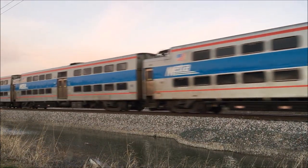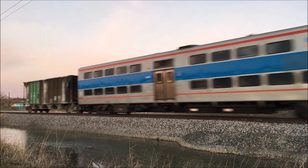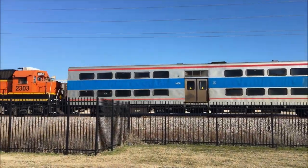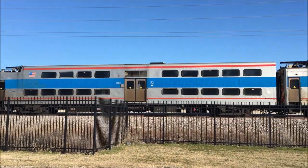BNSF graciously stepped up to the task of transporting the cars, totaling 850 feet in length, the 900 miles to Frisco. They arrived at the museum on February 10th without incident, having made the trip with no mechanical issues thanks to Metra's preparations in Chicago.